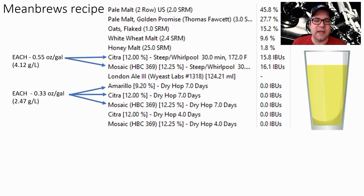And then once fermentation has died down, so we do not bubble off those volatile hop compounds, we're going to add half an ounce each, or 3.74 grams per liter each, half an ounce per gallon, of Citra and Mosaic, and let them sit for 4 days after stable gravity is reached. Then we're going to transfer it to a keg and carb it up.